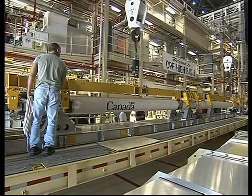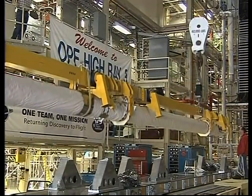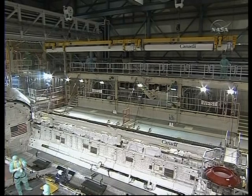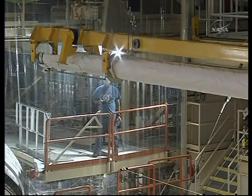During this processing flow, we also remove the orbiter boom sensor system, which is more commonly referred to as the boom. We use the yellow strong back that you see here and overhead cranes to lift the boom out of the payload bay and set it down in the transfer aisle of the orbiter processing facility. On orbit, the boom is used as an extension of the shuttle arm, providing the capability to inspect the tiles on the lower surface of the orbiter.